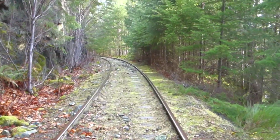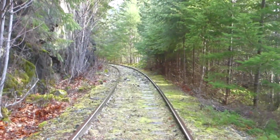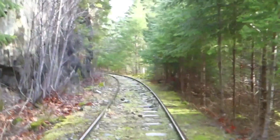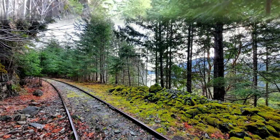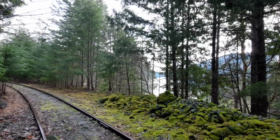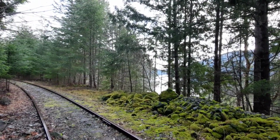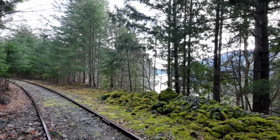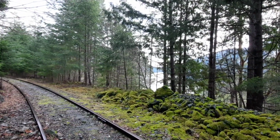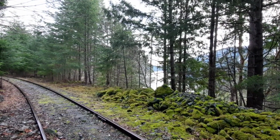And here I am walking up to one of my favorite peekaboo views of Cameron Lake. I love this spot here. I really enjoy this lookout here to Cameron Lake at the west end of the lake. I've seen photos from the 60s and 70s here without all the trees blocking, and spectacular view down the lake.